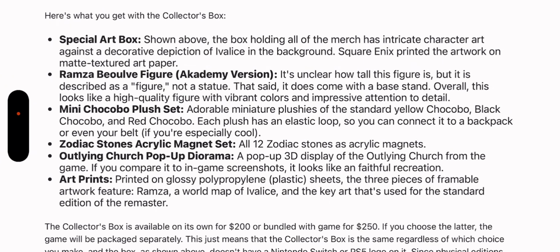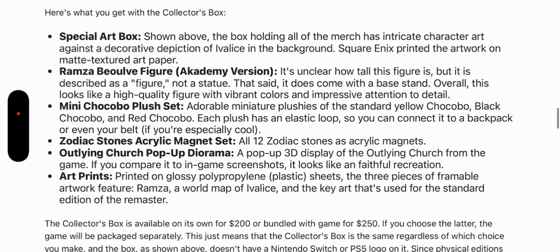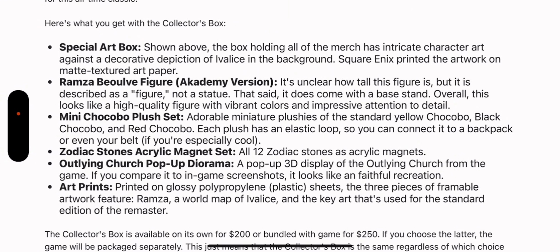So as mentioned before, you get yourself a really awesome special art box, as you guys saw above, which has intricate character art against a decorative depiction of Ivalice in the background. So I'm loving the fact that they're paying attention to detail with the lore of the game, which, to be honest, is a pretty good thing. This, of course, has the artwork printed on a matte textured art paper. I don't mind that at all.